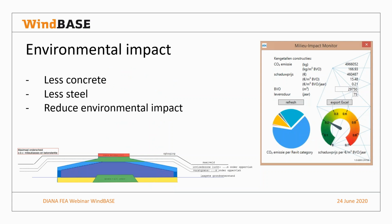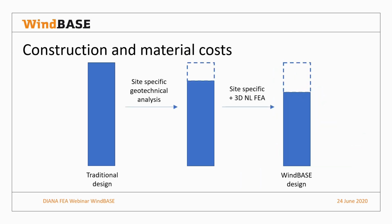So there are several advantages of doing this more advanced approach. Obviously, we reduce material compared to the traditional design. So we can save quite a lot of cubes of concrete compared to some of our competitors, and also we can reduce reinforcement steel up to 40%. With this, we also reduce the environmental impact that our design has. Of course, the construction and material costs go down as well.